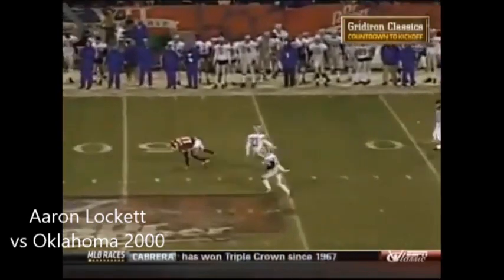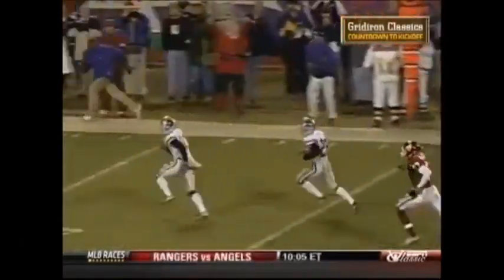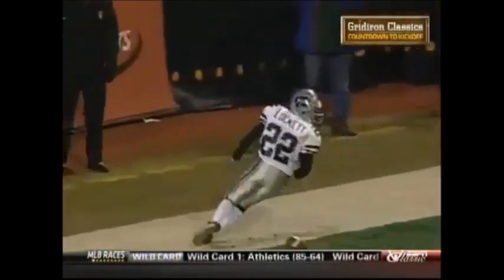And now Lockett on a line drive at the 43. Look out. Lockett, he might be gone. He is. Forget it. Lockett will take it. Touchdown, Kansas State.